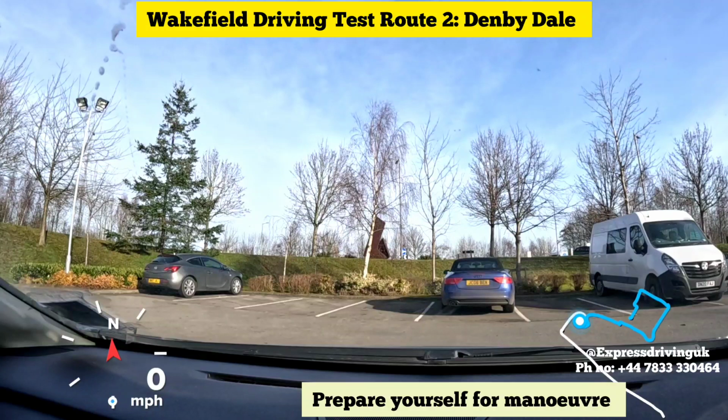And when you're happy, you can call that you've finished. I'm finished. Okay, well done. So the examiner will check. That's perfect. Well done. Good manoeuvre. And then he'll say something along the lines of, Bhupesh, please reverse out, either left or right, and aim towards the exit.